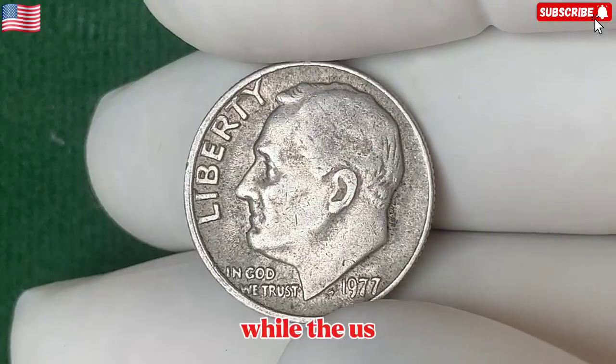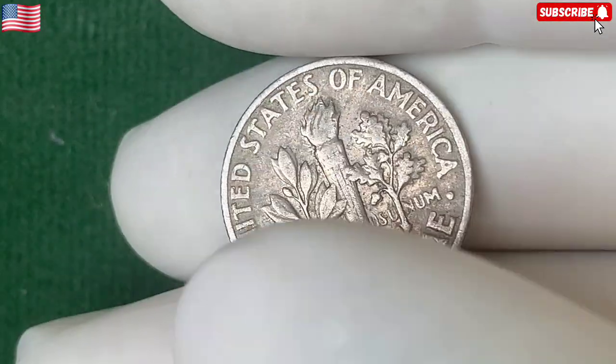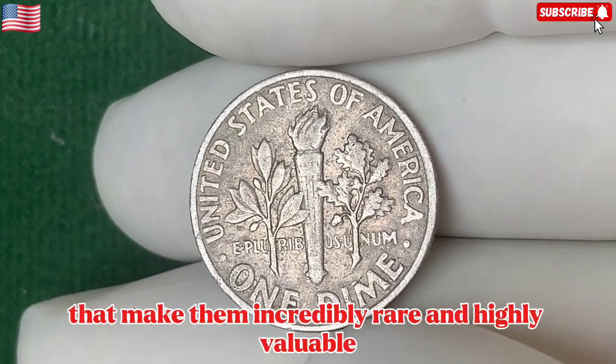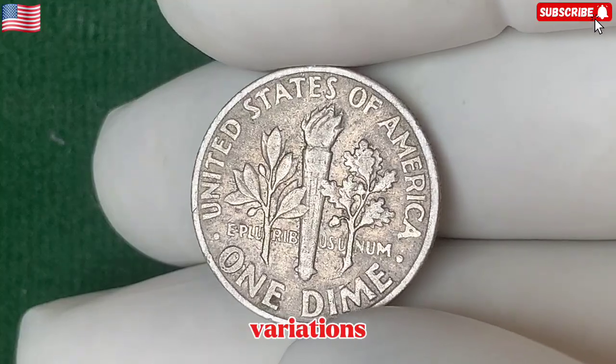Here's why. While the U.S. Mint struck hundreds of millions of Roosevelt dimes in 1977, only a very small number were created with errors or variations that make them incredibly rare and highly valuable. Let's talk about these rare variations.